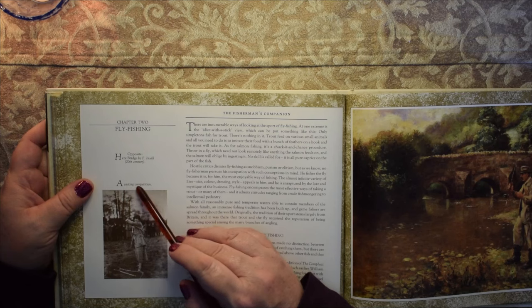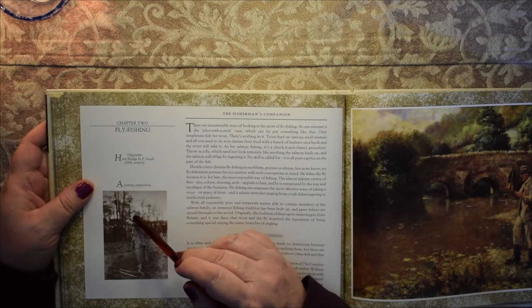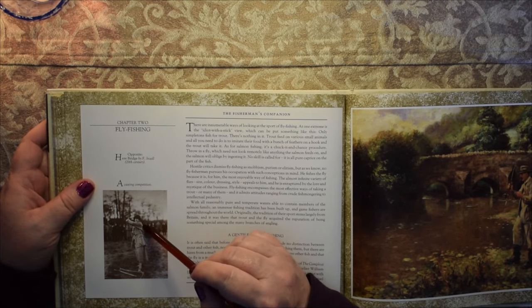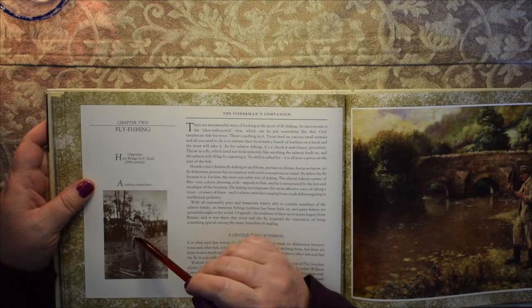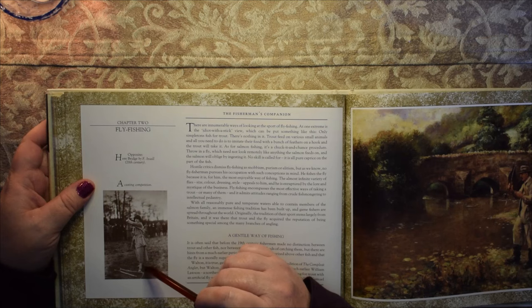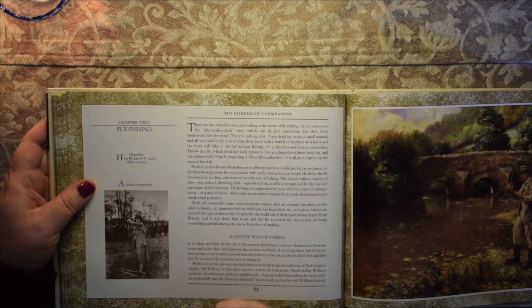A casting competition. And it's a photo, I'm going to say the early 20th century, maybe 1920-ish. And a woman in her jacket and skirt and dress shoes is trying to cast her line out into the water.